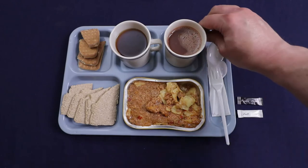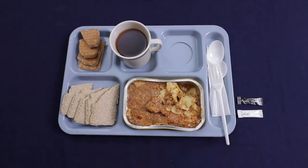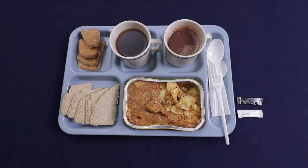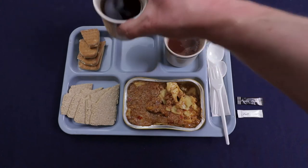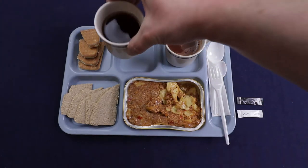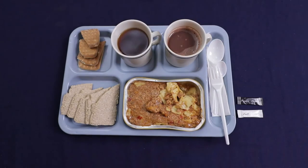I'm gonna give our hot chocolate a try. Wow, that's really good. It's nice and rich. You can taste that little hint of vanilla. It's not overly sweet, but just sweet enough to where it just tastes really good, nice and rich. And the tea. It's just a really good black tea.